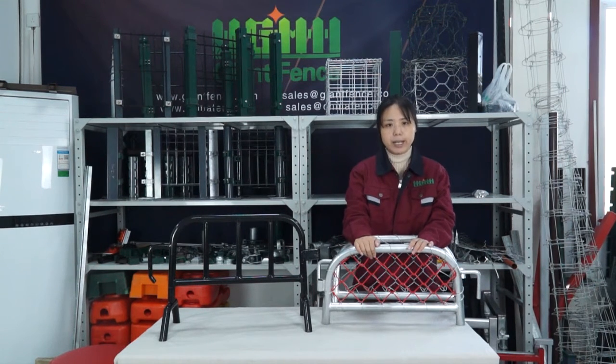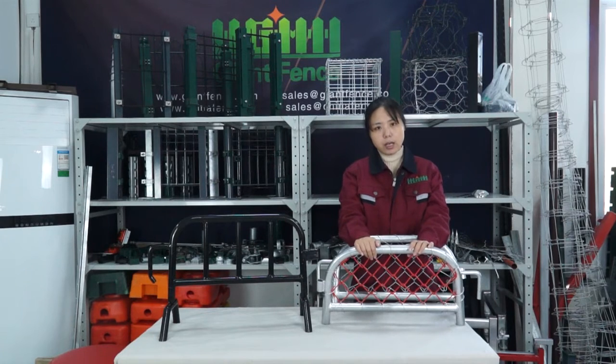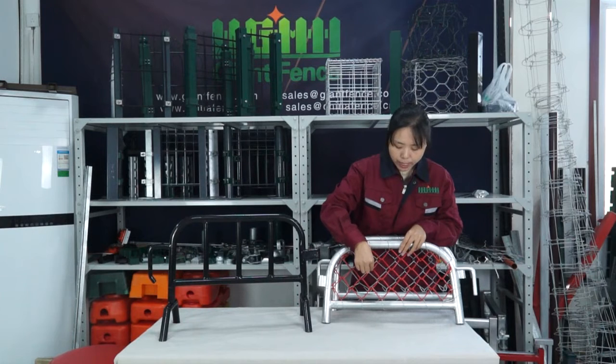But the black wire is not as normal and popular as the galvanized wire, because the galvanized wire has a single coating on the surface. It can keep the chain-link fence longer than the black wire inside. The outside wire is the PVC coated.